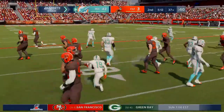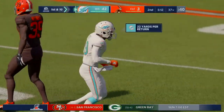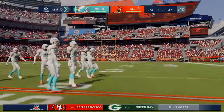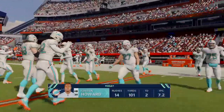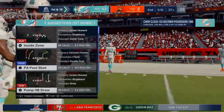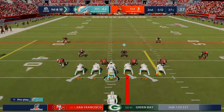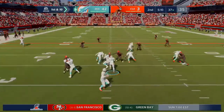A very good return there. Give him an even 20 yards, and it'll be Dolphin football. 37-yard line. Out comes the Miami offense once again, and their running back, Jordan Howard. He's already cruised past the 100-yard mark. We haven't even gone away for halftime yet. He might not want halftime. All right, why cool off? Keep everybody here. Let's stay out on the field and keep going.